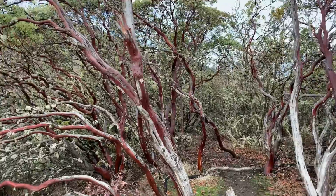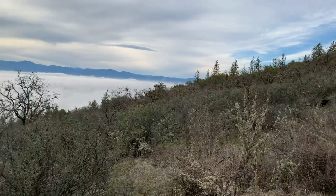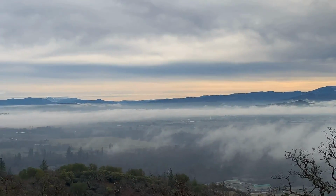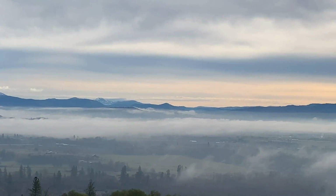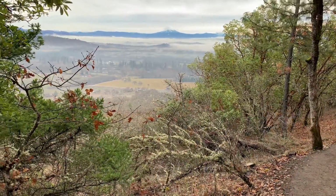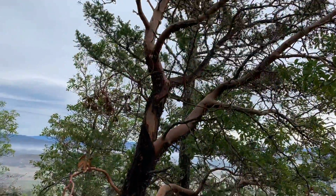This manzanita. Pretty incredible. Mount McLaughlin, a little snow cap, cloud cap. All right, still climbing. Some madrone trees here. Pretty cool.